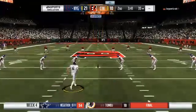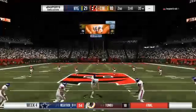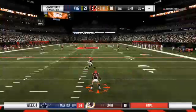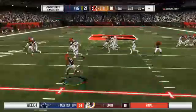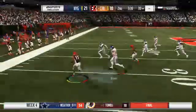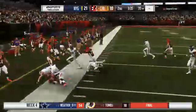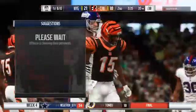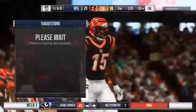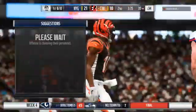The kickoff team on the field now as they will send this one away. Returning it, John Ross. And good starting field position. He'll get this one all the way up to about the 35-yard line. The Bengals offense now, they head back onto the field.